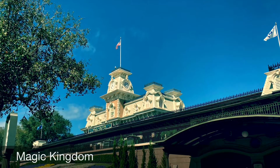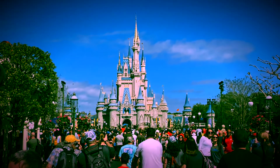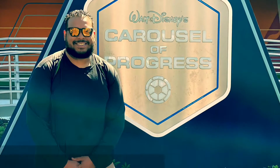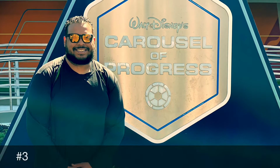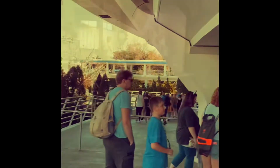Magic Kingdom next. And man, look at how many people were there. It looks way different now. But definitely had to get some pictures with the castle. This was before the new paint job. And then my favorite attraction, Carousel of Progress. The whole reason I'm here. This was definitely the first thing on the list for Magic Kingdom.